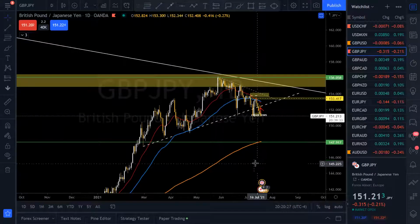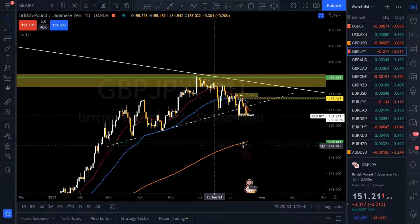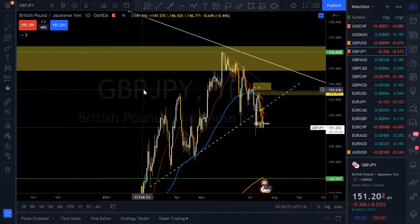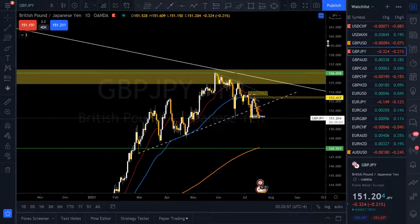Pound yen next. Pound yen. This is a funky one. I got too many notes on it. I got too many drawings. It's driving me crazy. I don't even know what to do here. All right. Look, first let's take notice that the EMAs are heading up, right? But the 20 is crossing the 50, and they're starting to sag. It looks like we hit a high here, and price is rounding off.